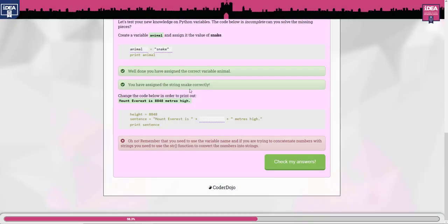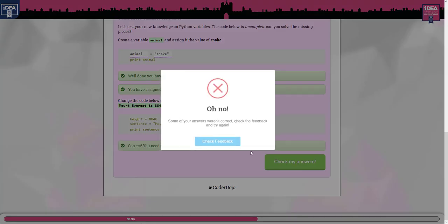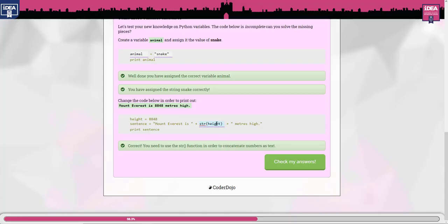So moving on. Change the code below in order to print out Mount Everest is 8848 meters high. So we've got height equals 8848, sentence equals Mount Everest is. Okay, so now what we're going to do is put in height. Okay, so why has that not worked? Because what we need to do is put in the str function. So we're going to go str, and then inside of here, we're going to put in our height. So we're going to say height. And there we go.